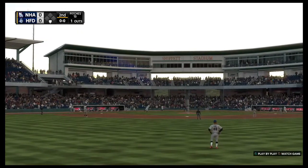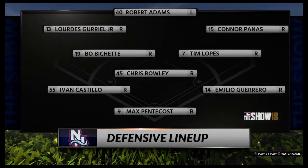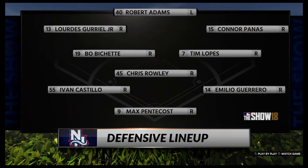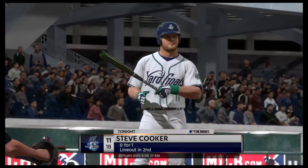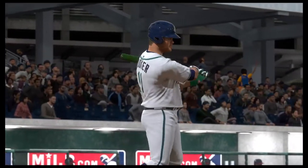All right, here's how the visitors are lining up today. And be on the lookout today because the best arm in the outfield resides in left field. Usually not the norm, but you better not test this guy. Not only does he have a strong arm, very, very accurate as well. Striding in once again, Steve Cook. 0 for 1 for him here in this one.